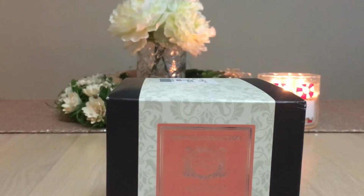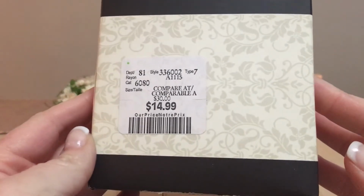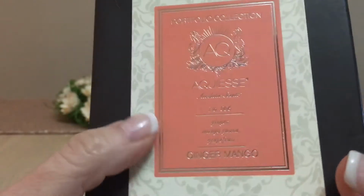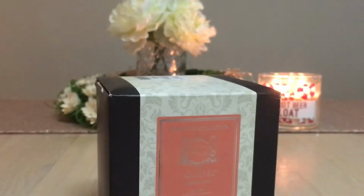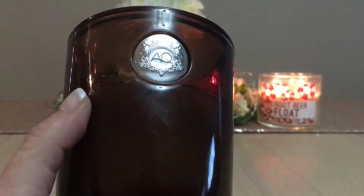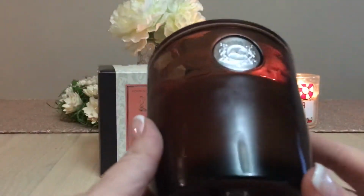So I got this candle. It was actually part of last year's summer Throwback Thursday. So I bought it over a year ago at, looks like Home Sense perhaps, for $14.99 Canadian. And it is a 10 ounce or 283 gram candle. It is made of soy wax. On the website they say that this particular size candle lasts for up to 100 hours, and it's made with essential oils, and their scent note descriptions really just read sweet ginger, juicy mango, and grapefruit, which is pretty much what the outside of that box says as well.